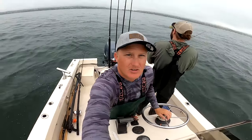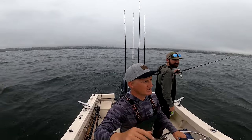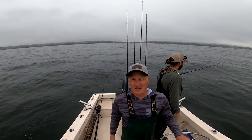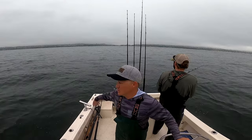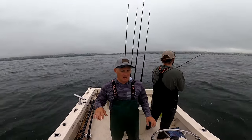All right, so we are slow trolling around with the sabiki back behind the boat, just trying to catch a few mackerel before we head offshore. I always like to have probably like 8 to 10 mackerel just in case we're finding foaming fish or breezing fish. We can cast the mackerel into them, slow troll the mackerel. You see a marlin, any of that stuff. It's always good to make mackerel before you head out.